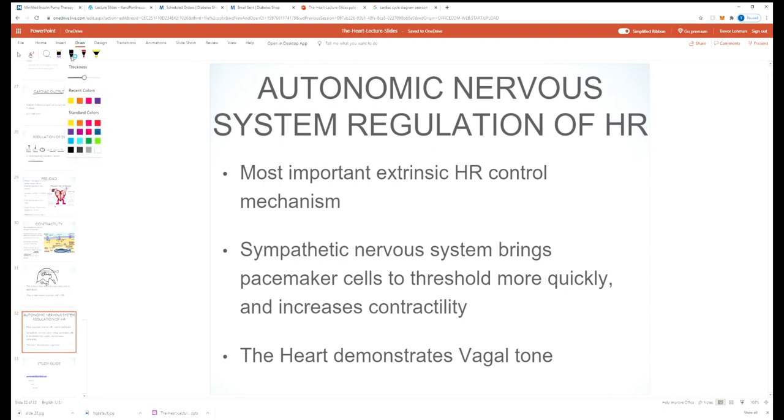So the heart doesn't need the nervous system to contract, but it is regulated by the nervous system, the autonomic nervous system in particular. So this is the most important extrinsic control mechanism. The sympathetic nervous system increases the slope of pacemaker cells, bringing the depolarizations closer together, which increases the speed of your heart rate and increases contractility. The parasympathetic nervous system does the opposite, and most people's hearts display something called vagal tone, meaning that the parasympathetic nervous system has more influence over the heart. It's actually slowing the heart down versus the sympathetic nervous system speeding it up.